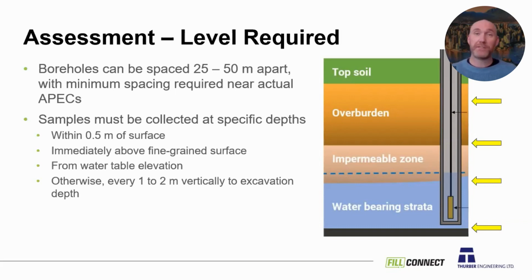They are going to collect where you find those interfaces of sands with a clay, right? That tight clay, that's going to stop contaminants. So the ministry says that's where you need to look for it. So some good rationale there. At the water table elevation, again, that's where some types of contaminants will collect, particularly hydrocarbons. So again, required to assess there. Otherwise, you're looking at every 1 to 2 meters vertically through your excavation depth.